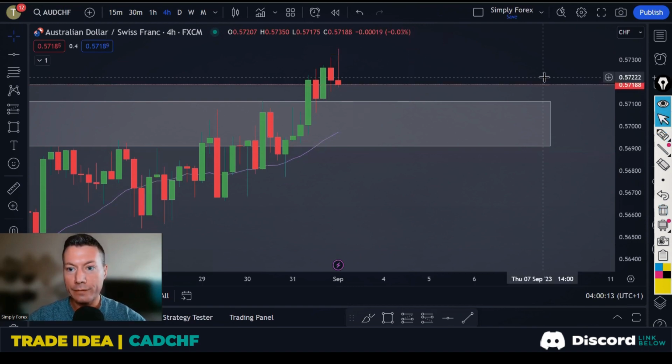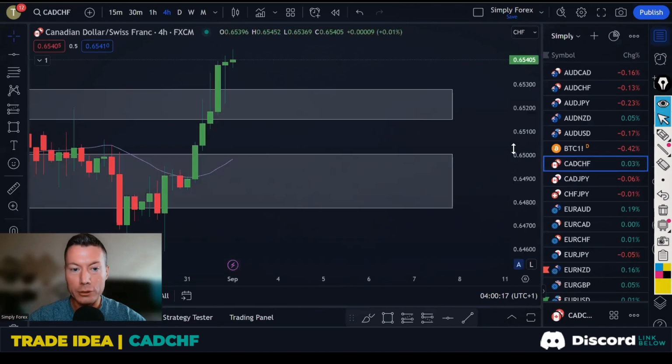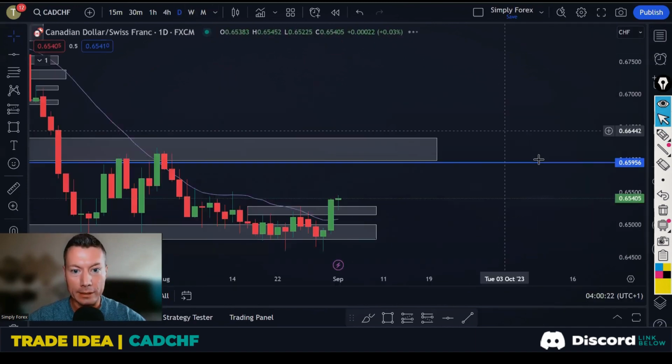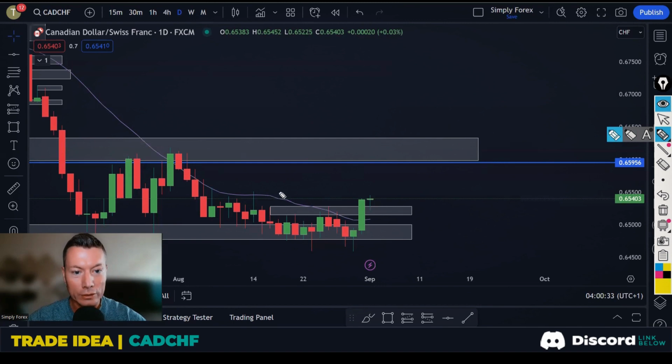So Aussie dollar, Swiss franc, any of the Swiss franc pairs, pretty much. I've chosen the ones I prefer. Canadian dollar, Swiss franc. Let's look at the day chart. So again, break in structure, break above the moving average 20, nice bullish candle, room to move into, lots of things to like. So you can see here, we were potentially in a range here, but then price has sort of just been not doing a lot of this level, but never breaking it.